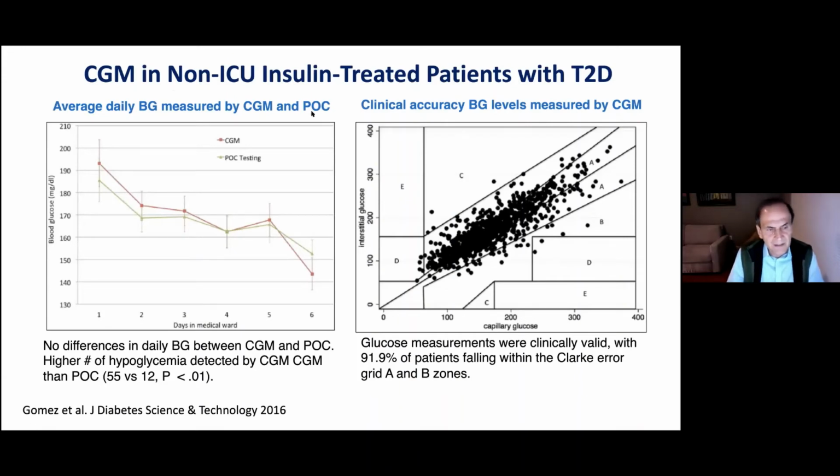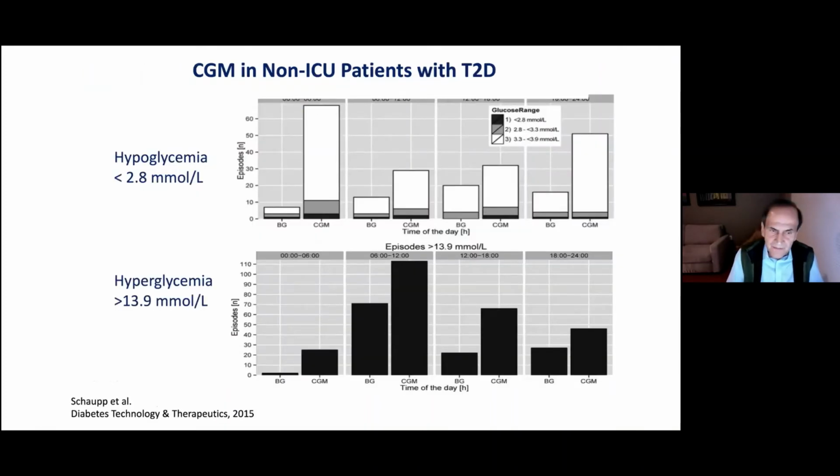With Ana Maria Gomez, one of my colleagues, we published this data using the iPro. And what you see here is the correlation to the left between CGM and point of care testing at different days of hospital admission on insulin treatment. And to the right, a very good correlation, same as was published before. So in the first studies, published just 3 or 4 years ago, we saw this very nice correlation. Other authors have published similar data.